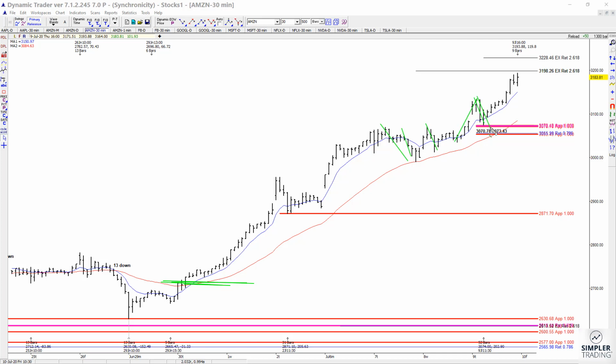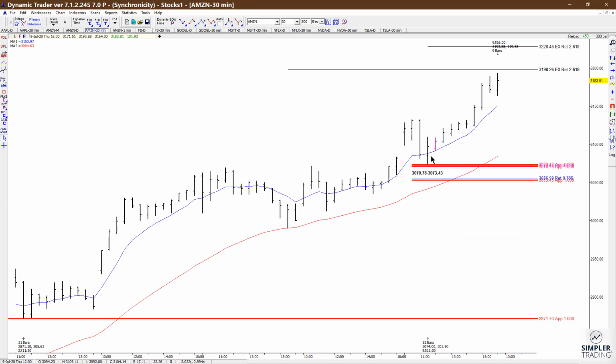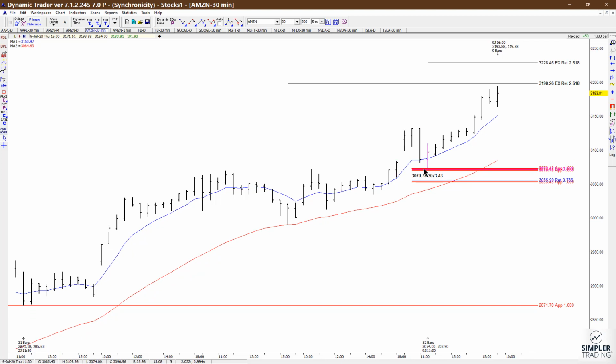I believe there was a 618 that overlapped this area, and when you have both symmetry and some retracements that overlap, that's where we're going to look for new buy entries. And this little pullback here this morning tested the zone, it held above the zone, and then if you go to the lower time frame chart, you'll see that it also triggered an entry before rallying $119. Okay, that's just in today's session.